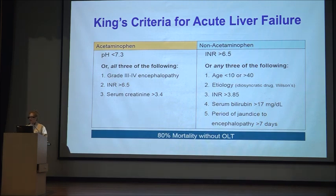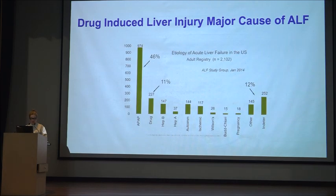Also factor V, we will use that, looking at their age and their factor V level. Factor V generally takes us a day or two to get back, so it's not as helpful in terms of making that decision in a quick period of time.